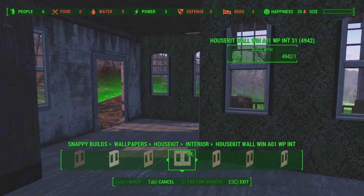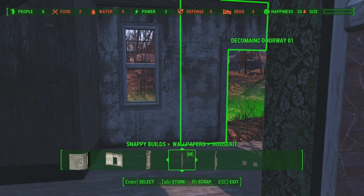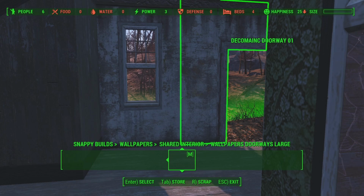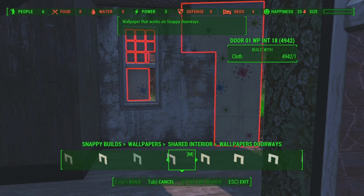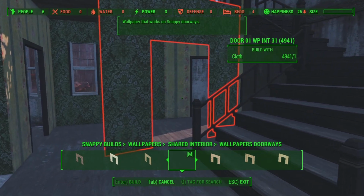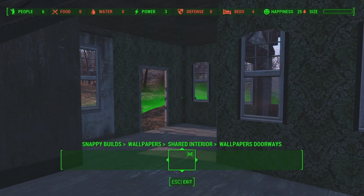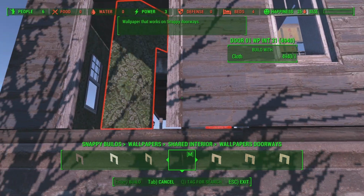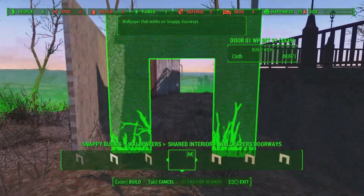All right, looks like the rest we got going now are doorways, which means we gotta bring it all the way back here to a doorway. Oh, fell right out the door. So silly. Running it back inside.